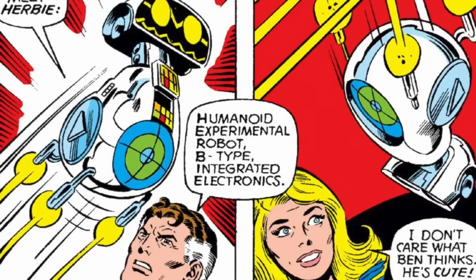I'm assuming the Fantastic Four make Herbie for general help around the Baxter Building, but at some point in time they do kind of design Herbie to sense Galactus, since Galactus is going to be the main villain.